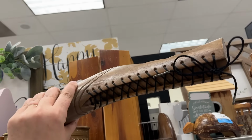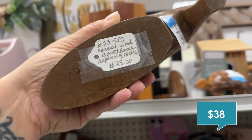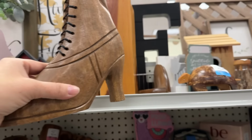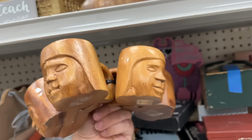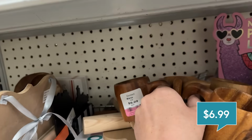That's interesting. That's a lot of work for a shoe you can't wear. Carved wood boot laces, replica of 1800s. Somebody must have had it at an antique store or vintage store. These are kind of cute with the faces on them. Little carved wood mugs. They're $6.99, pink tag.